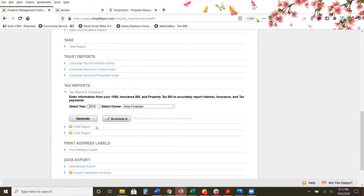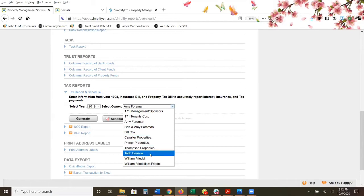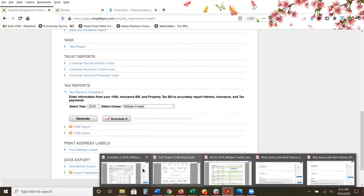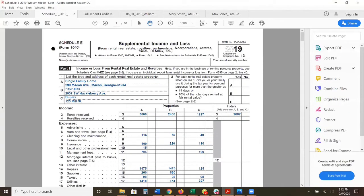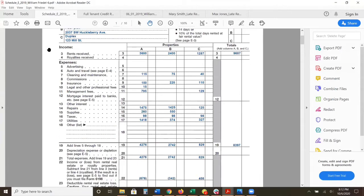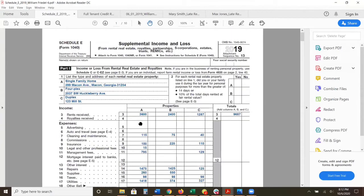All you have to do is select the tax year, select yourself as the owner entity, click Schedule E, and our system will automatically produce your Schedule E for you. So you can see here our system will completely fill it out for you. Okay?